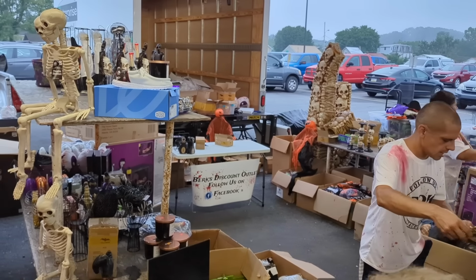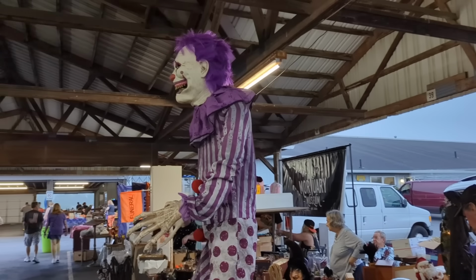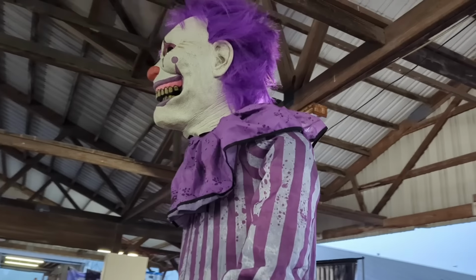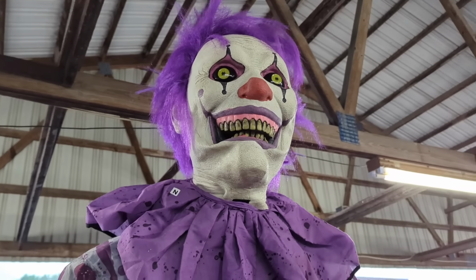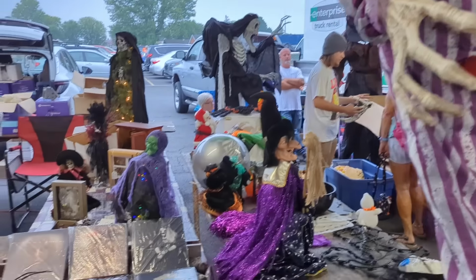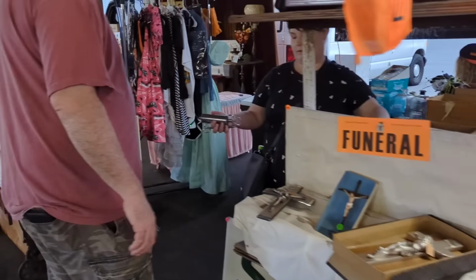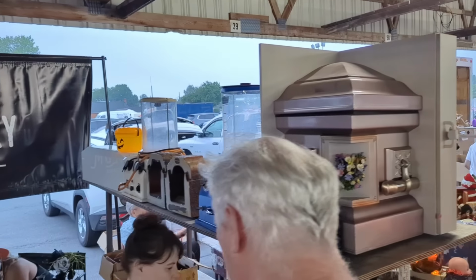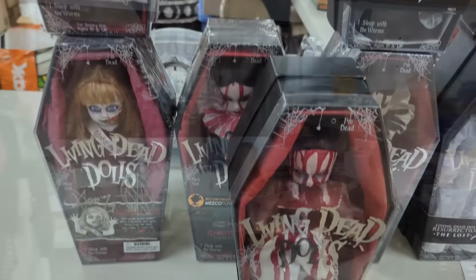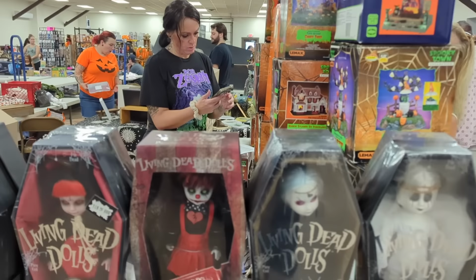And a lot of these booths have U-Hauls, because a lot of the stuff is huge, so you kind of need a bigger vehicle. That's a crazy clown. I love it. They had a lot of cool stuff over here. This was a strange spot right there. That one. The dead dolls.